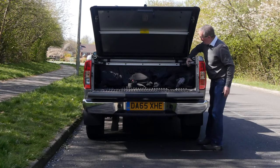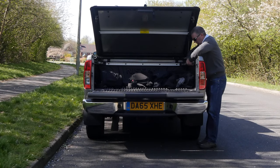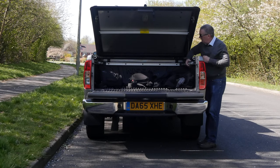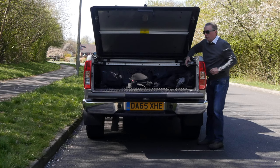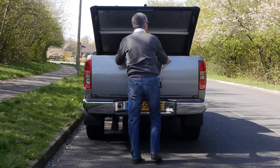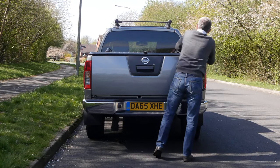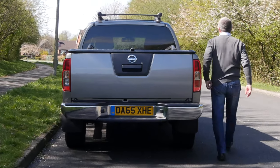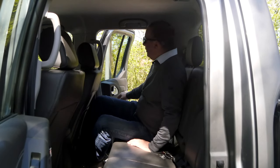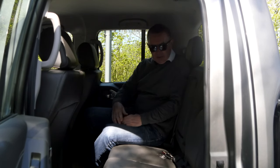And you've also got these things that I'm assuming you can just fasten things to, you know, it'll just undo and move along like so. Stop stuff sliding all over the place. Plenty of room in the back, really nice, not being abused at all.